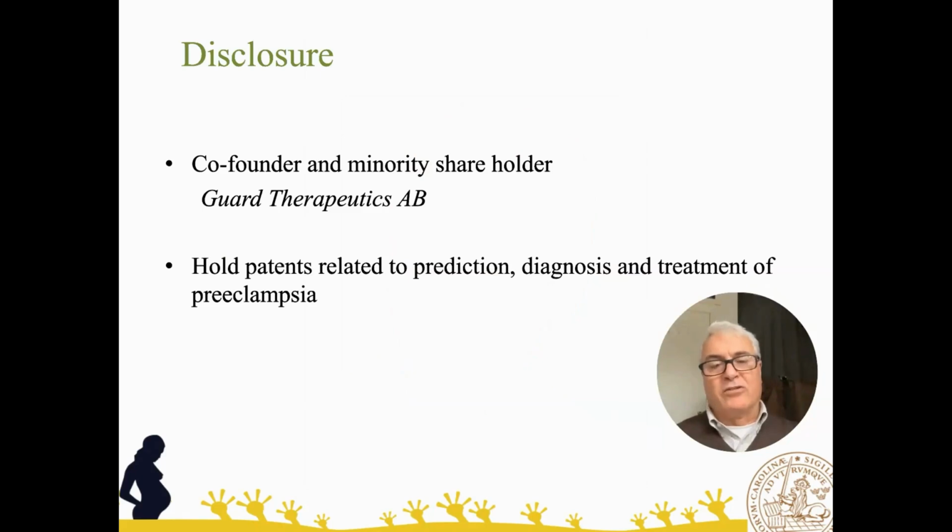I would like to disclose that I've been the co-founder of a drug company, Guard Therapeutics. We used alpha-1 microglobulin as a new potential drug to treat preeclampsia, but also to treat situations where you have high amounts of free hemoglobin.